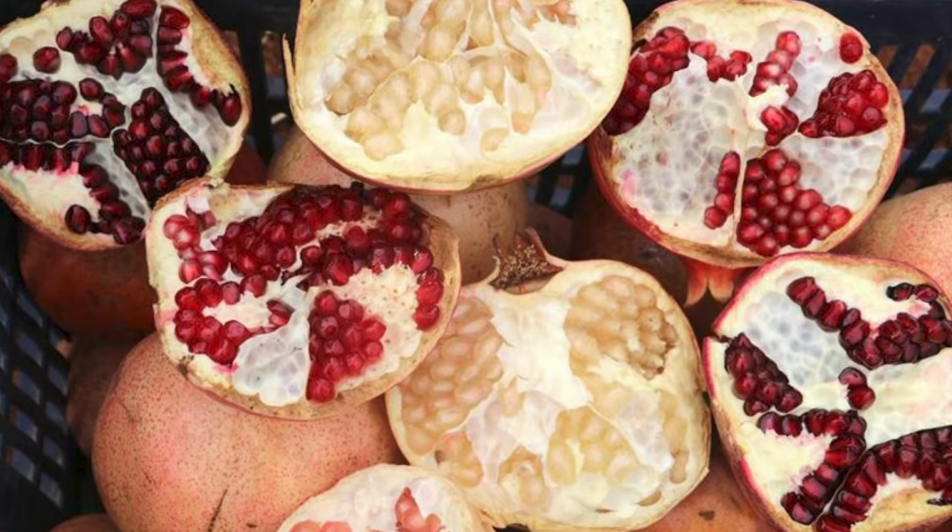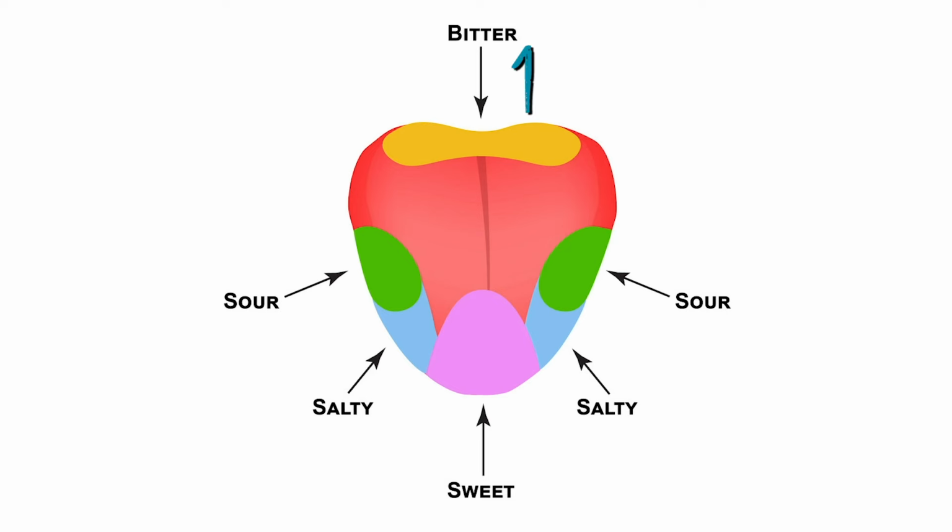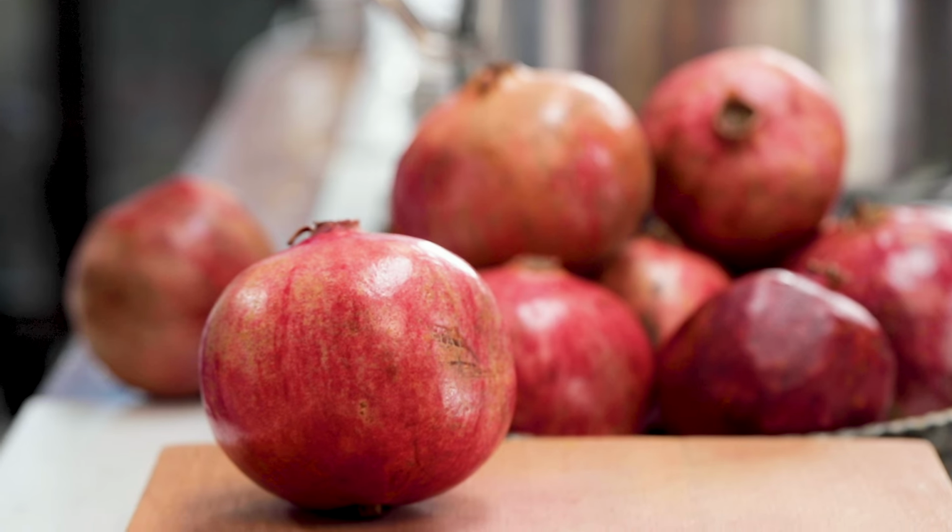Anyways, guys, today I want to talk about the New Year's beauty, the pomegranate. In Turkey, we have more than 80 different types of this beauty. We have the white ones, the dark red ones, the pale ones, but actually this beauty carries in itself the sourness and the sweetness together. As you remember, on our tongue we have four tastes: bitter, sweet, sour and salty. The sourness and sweetness is together in this beautiful fruit.